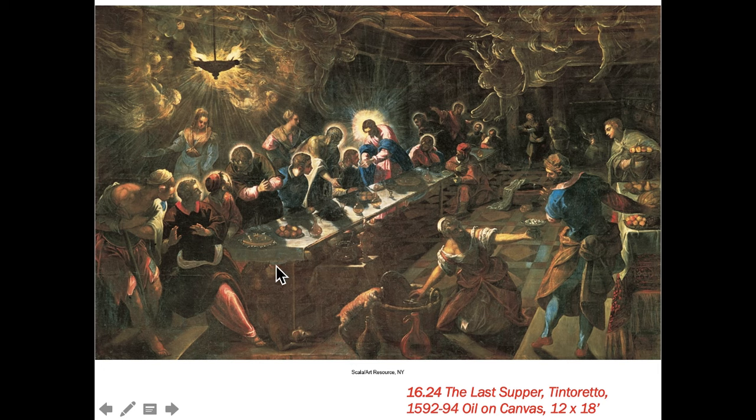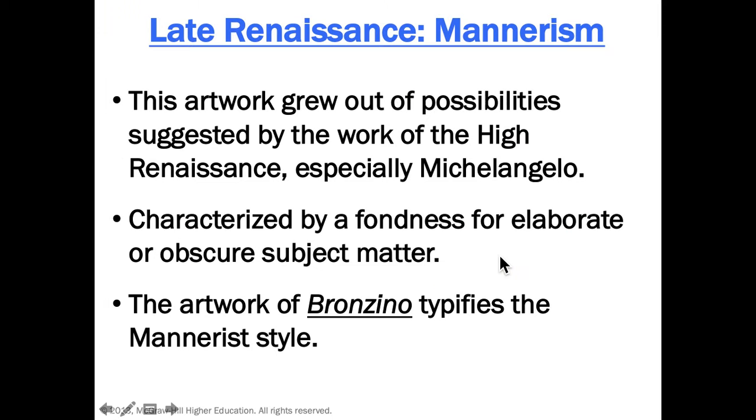It's much more dynamic, first of all, with this diagonal. But we have all these spirits and angels floating around. We've got all these bodies arched over and a lot more dialogue. Christ is on his feet, and there's just a ton of interaction. There's a woman here looking like she's filling water dishes, and just a lot of activity and a lot of other characters going on here. But this is mannerism. Partly it grew out of being very influenced by Michelangelo's painting. And then they also go for elaborate or obscure subject matter.